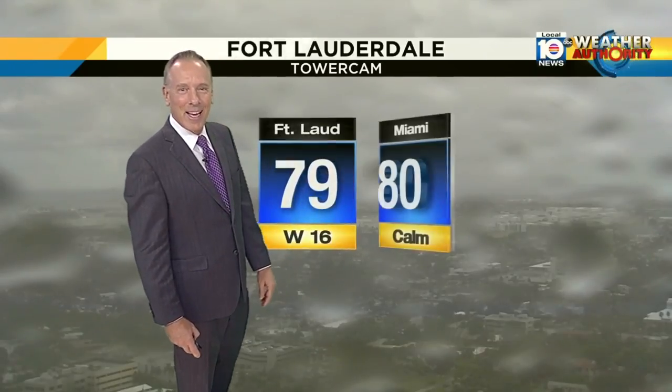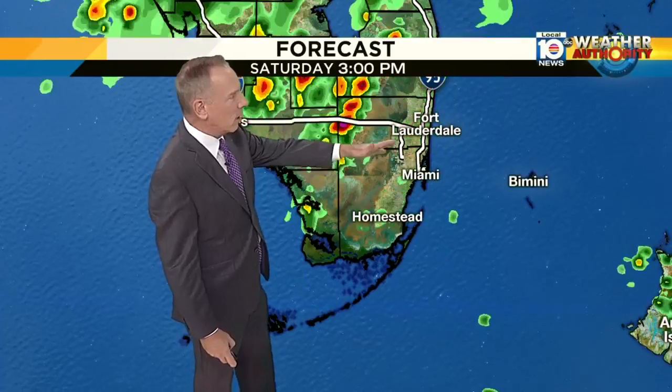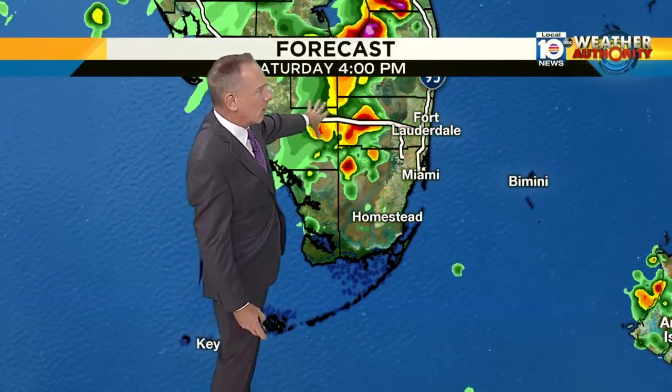Pictures don't lie. And we've got temperatures being knocked backwards a little bit in Miami and Fort Lauderdale, but it's still 85 in Key West. Future radar does indicate some of these showers will continue until about 1 or 2 o'clock. Then they're going to be pushing off to the west, and they'll be out of here as we head toward the second half of the day.